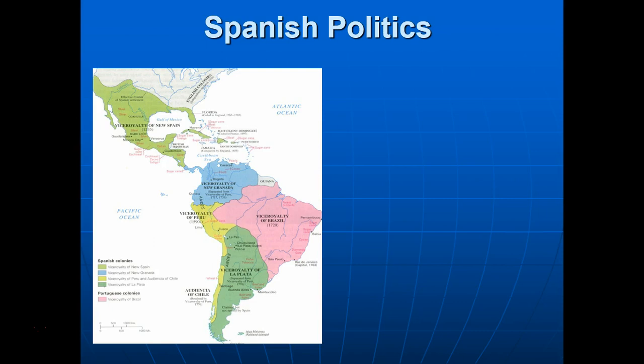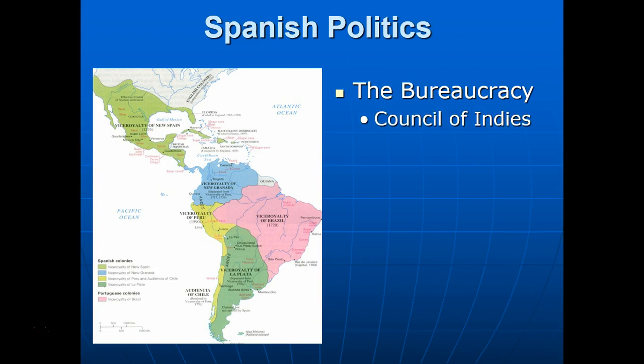In terms of the politics of the Spanish colonies, the way that system works is there was a Council of the Indies, it was called, and this was like the overall governing board, if you will, of the Spanish territory in the Americas. It was divided up into 4 viceroyalties, which, if you can see on the map, are New Spain, which is basically Mesoamerica, New Granada, Peru, which is essentially what was the Inca Empire, and La Plata.